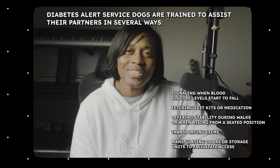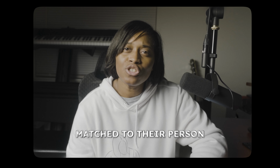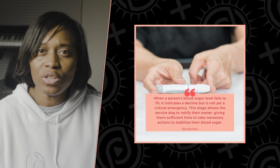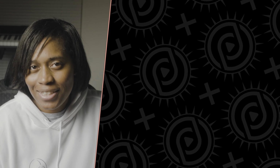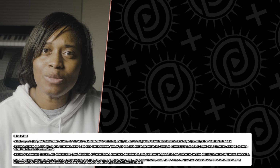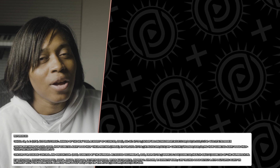What this looks like in present-day application with diabetes alert dogs is that they are trained specifically to be matched to their person. For example, the subject will take a sample of their saliva on dental cotton when their blood sugar is at 70. This sample is used in training. During the final stages of training, the diabetes alert dog is trained to detect their person's saliva sample scent. And since service dogs for diabetics are trained specifically to their person's scent, this helps them identify when their partner's blood sugar level is approximately at 70.